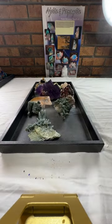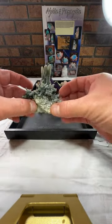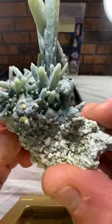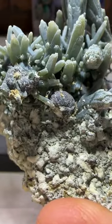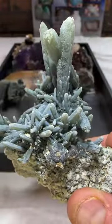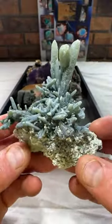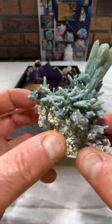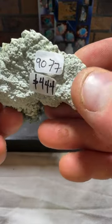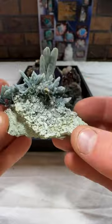Back to this one. There's some super special collection pieces here. This is Serifos Prism Quartz with Actinolite. Really crazy good stuff. These are some hematite roses right there. Hematite roses, these are from 2006. And we are discounting them, even though that is a stupid thing to do, but we are going to do it anyways, because we love you. That's 9077. We did this one for 444. We make it 333.